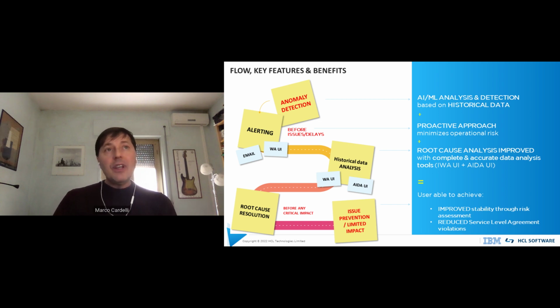So let's see which is the flow, which are the key features and the benefits. An anomaly is detected by the tool. So here, workload automation provides historical data, execution data, to this AI Data Advisor component, publishing this data through OpenMetrics. The tool gets all this data and performs its analysis. And if it detects an anomaly, it will send an alert. The alert can cause an email to be sent, or it could also be an alert for the UI operator, so the web user interface operator.